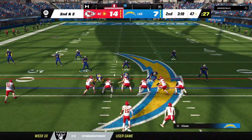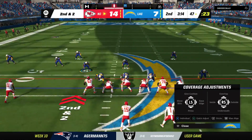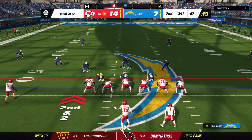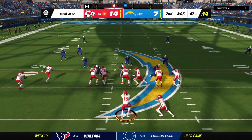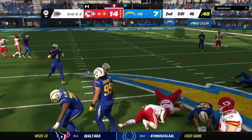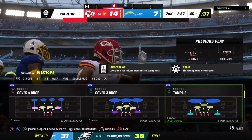8 yards the tally on that first down run. Here's 2nd and 2. From the gun, he'll hand this off. 46 yards rushing for him now as he's carried it 13 times.